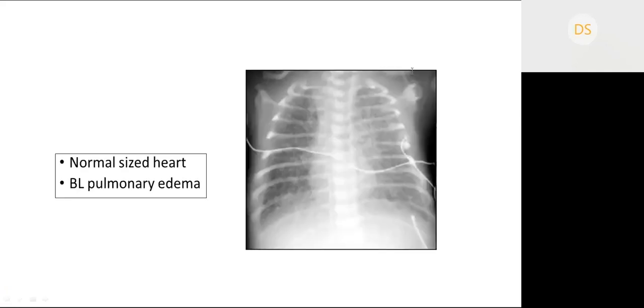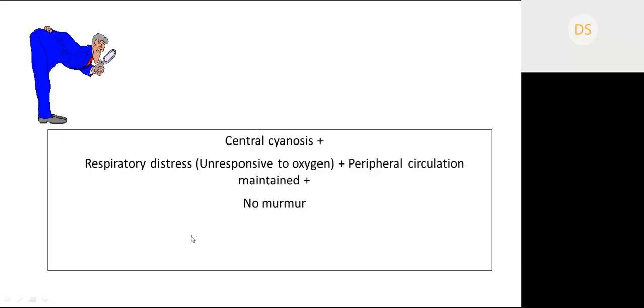So remember, whenever you have this type of an X-ray where the heart size is normal, it still can be a cardiac disease. Especially TAPVCs which are obstructed tend to have a normal heart size. And because it's obstructed, your lung fields are congested. This X-ray is very similar to an X-ray you will get if the child has respiratory distress syndrome, meconium aspiration, etc. So remember to consider TAPVC as one of the differentials if you have a child with cyanosis which is not responding to oxygen.